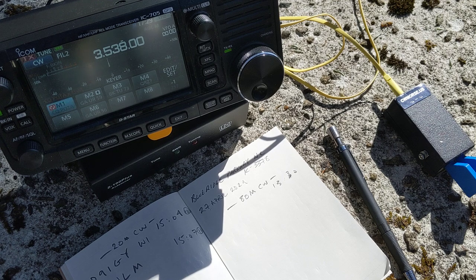Boy, it almost feels like summer today. It's actually warm. It's one of those days where it's warmer at a higher altitude than it is at a lower altitude. Almost like an inversion.